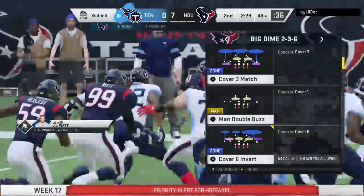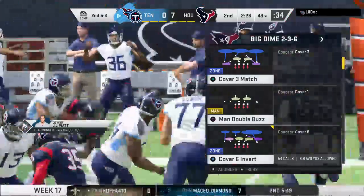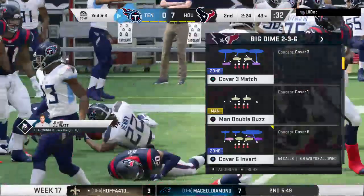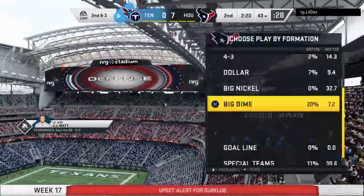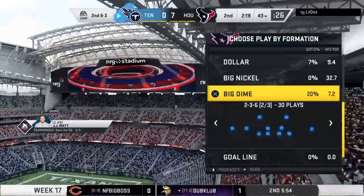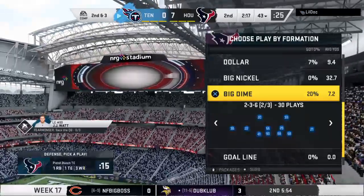Gain of 7 leaves him with a 2nd and 3. Even though they gave up more than they wanted to on that play, it actually illustrates how well they bottled him up throughout the game, because that was his longest run of this contest.